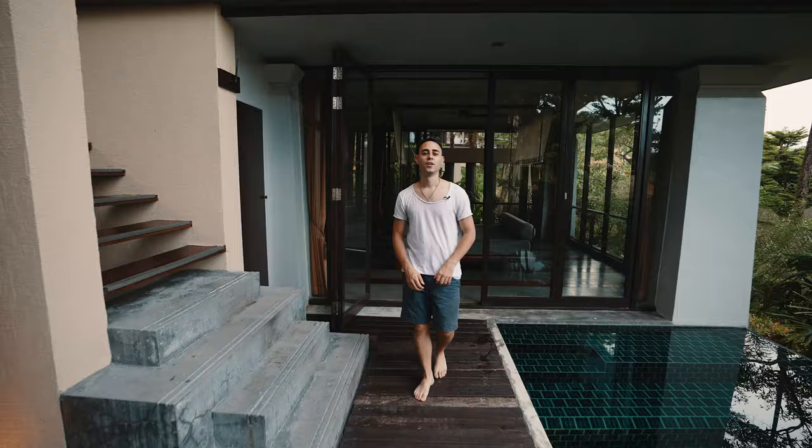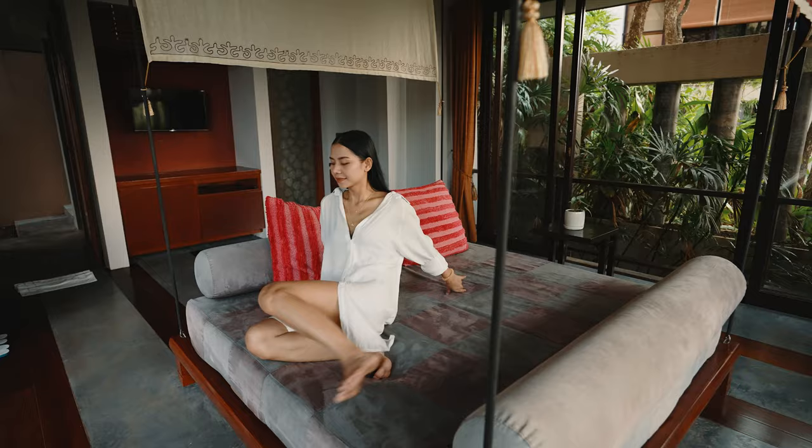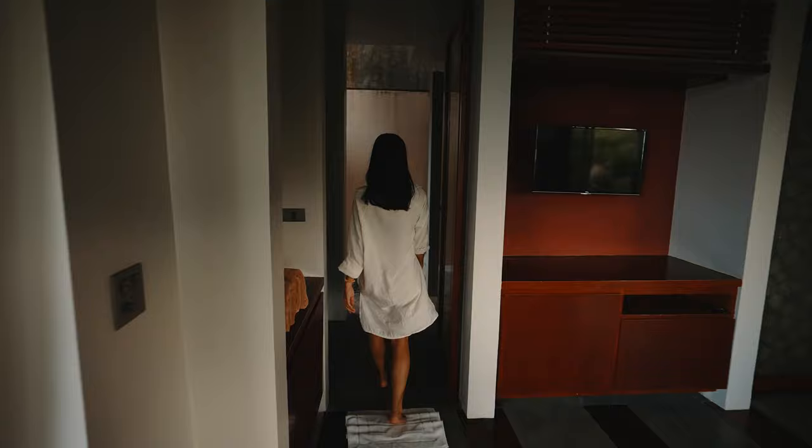So we have one more room we're going to show you. This is downstairs from the main living area, and it's like a little quiet lounge that's right next to the pool. It would be perfect if you have friends traveling with you that they could stay down here because it's private and it has its own bathroom.